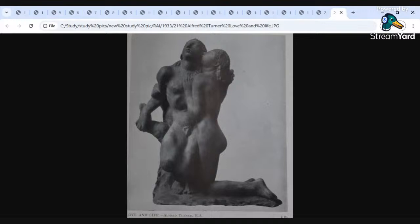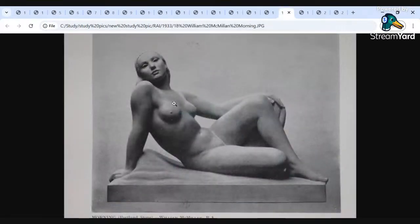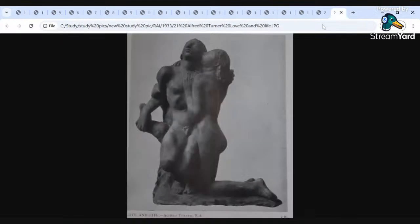I talked earlier about when talking about his daughter, that he is representing vulnerability and softness and something very, very different. Turner for me is doing something very new that's never been done before. For example, something like The Morning, the female nude has been done before, and so is the confident nude as well. But what about vulnerability? What about fear or fragility at the same time? Those are the things that Turner's interested in.